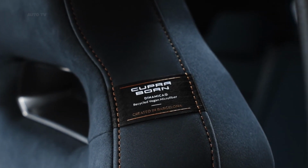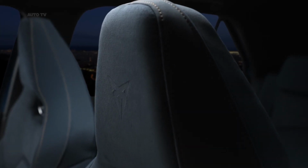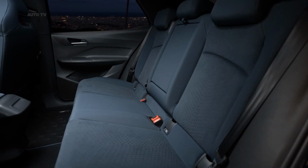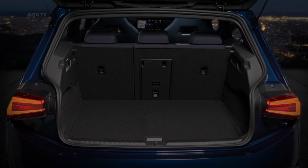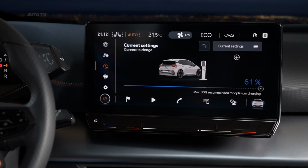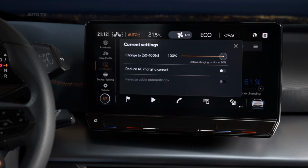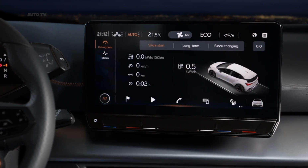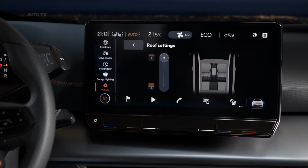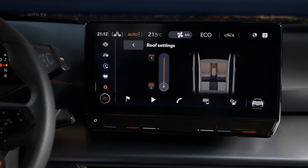The onboard technology also includes a 9-speaker Beats audio system, a wireless charging pad for your phone, and a voice assistant that can be woken by saying "Hola, hola" or pressing a button on the center console. We suspect most drivers will do the latter. CUPRA has used recycled materials for parts of the Born's interior, including seat fabric made from marine plastics, and an optional door trim that reuses fibers from old clothing.